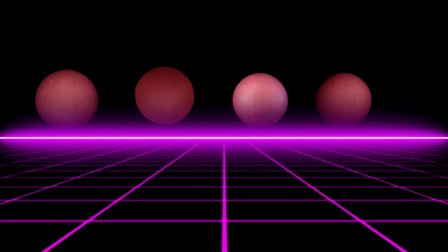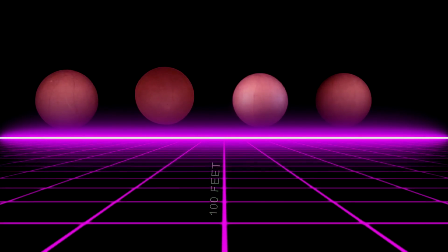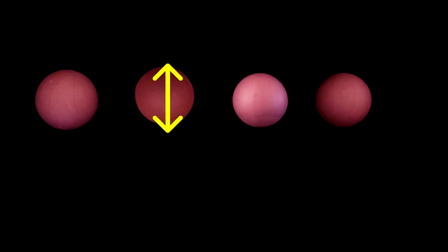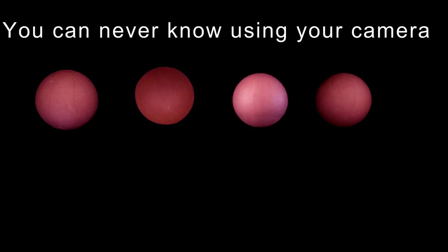I can tell you that they are 100 feet away and you will believe it, but they can only be a few inches away. And I can tell you that they are 10 meters in diameter, but they could only be 5 centimeters in diameter. You can never know using your camera. Please look at them carefully.